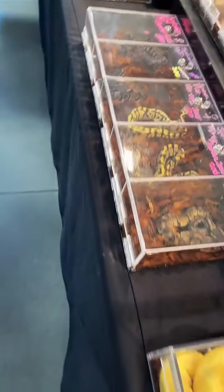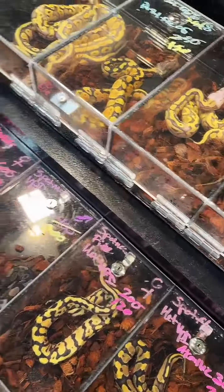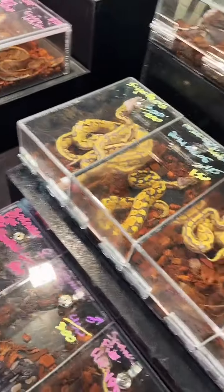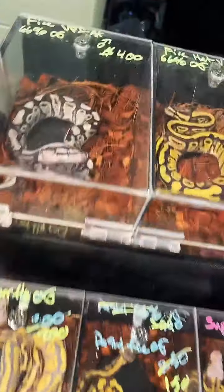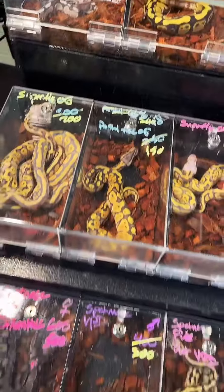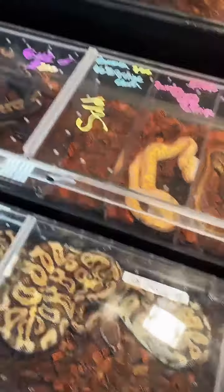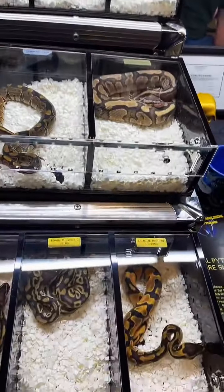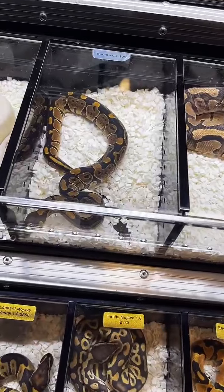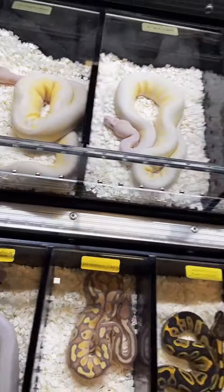To Mavis the Mantis, absolutely. A lot of really, really nice morphs here. Fire VPI. Beautiful morph. Oh, in Greenville? I've never been to the Greenville show. Is the Greenville show good? Nice morphs.